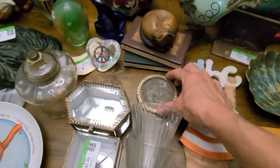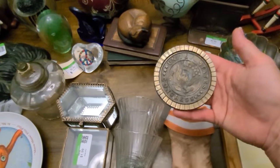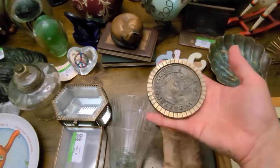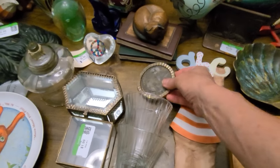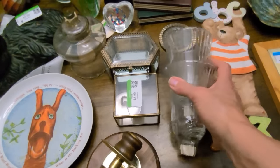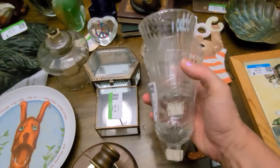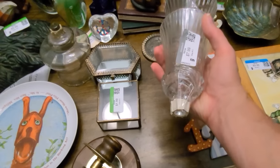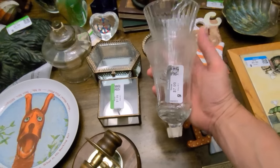This medallion, I believe, is a coaster. It says United States Congress, made of brass. I paid $3 for it. I'm going to ask $12. This is a set of peg votive holders here. $7.99 on these. Gray tag. There are two. And I am going to ask $25.